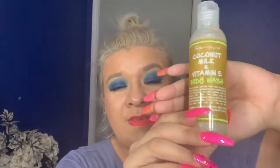And the next thing I want to talk about is it comes with a coconut milk vitamin E body wash, which looks like this, which I love stocking up on stuff like this, because sometimes you run out of body wash and you're too busy and you're like, oh my god, I have to go to the store. I have so many things like this. I just go in my little organizer, where I have body washes, lotions and stuff like that organized. So this is really cool, and I can't wait to try this also, because I love anything with vitamin E and coconut. So that's what that looks like. I've never tried this brand, so I'm excited for that.